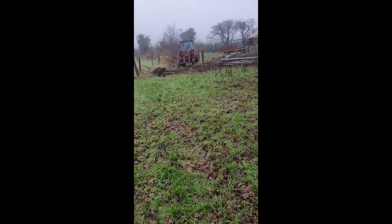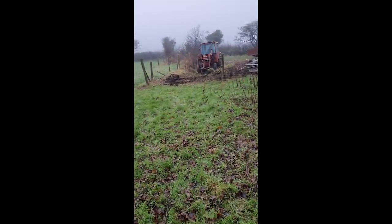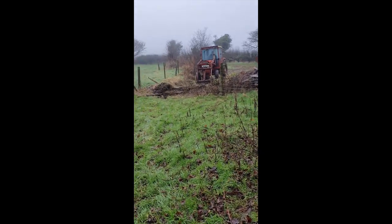So, of course we haven't got a bucket. He's using a loader to ram some of it across. He's just pushing it along.